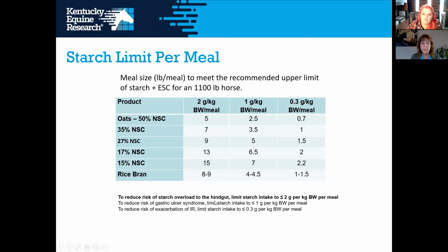Primarily we're going to be looking at this first column, because that relates to reducing the risk of starch overload to the hindgut: limit starch intake to less than or equal to 2 grams of starch per kilogram body weight per meal. The next one is for gastric ulcers. So this column is to reduce the risk of gastric ulcers. And this last one is for horses that are insulin resistant. They have been diagnosed with insulin dysregulation. For those horses that are very sensitive to soluble carbs, we try to limit the starch to 0.3 grams per kilogram body weight per meal. So that's very little starch.